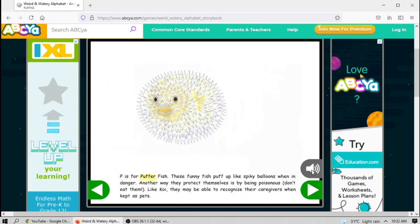P is for pufferfish. These funny fish puff up like spiky balloons when in danger. Another way they protect themselves is by being poisonous. Don't eat them. Like koi, they may be able to recognize their caregivers when kept as pets.